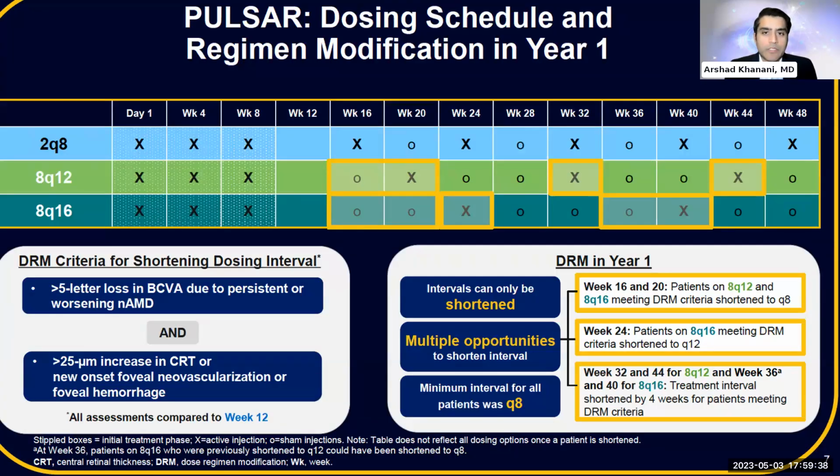This is the dosing schedule and regimen modification. At year 1, you can see the opportunities to extend or decrease interval. I think one thing to highlight here again is the disease activity criteria. This is different than what was used in PHOTON because these are neovascular AMD patients. If they accumulate fluid, there's more urgency to treat it. So here the criteria was greater than 5-letter loss in BCVA due to neovascular AMD, and looking at CRT, greater than 25 micron increase in CRT, or seeing new hemorrhage or new onset foveal neovascularization. So again, these are AND criteria being used, but these are much tighter than what was used for PHOTON, rightfully so, to avoid any vision loss in these patients.